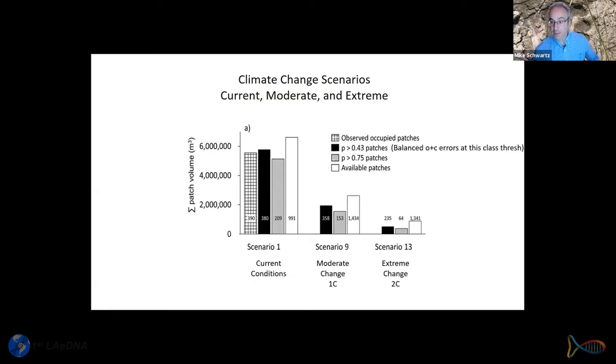Now, the other 16 scenarios we use represent a range of restoration strategies. As we improve these strategies, so strategies would be remove roads, increase connectivity to the nearest patch. The results were, unfortunately, they suggested that regional improvements in bull trout status were very difficult to achieve in realistic strategies without expending a fortune in restoration due to the pervasive nature of climate change.